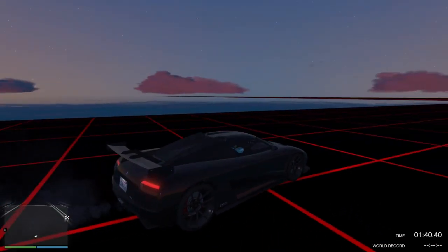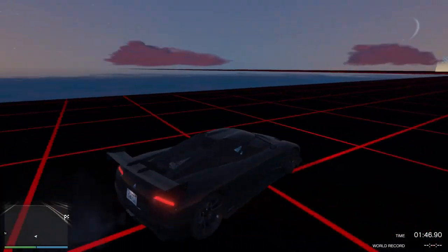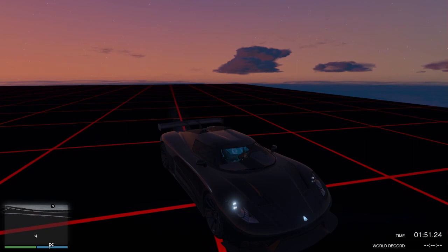But would I recommend it? Yeah, I still would recommend it. I do like the Overflawed Entity cars in this game. The Entity cars are probably my favourite looking cars in the game. Let me know if they're your favourite too. Anyway, let's move on to the next one.